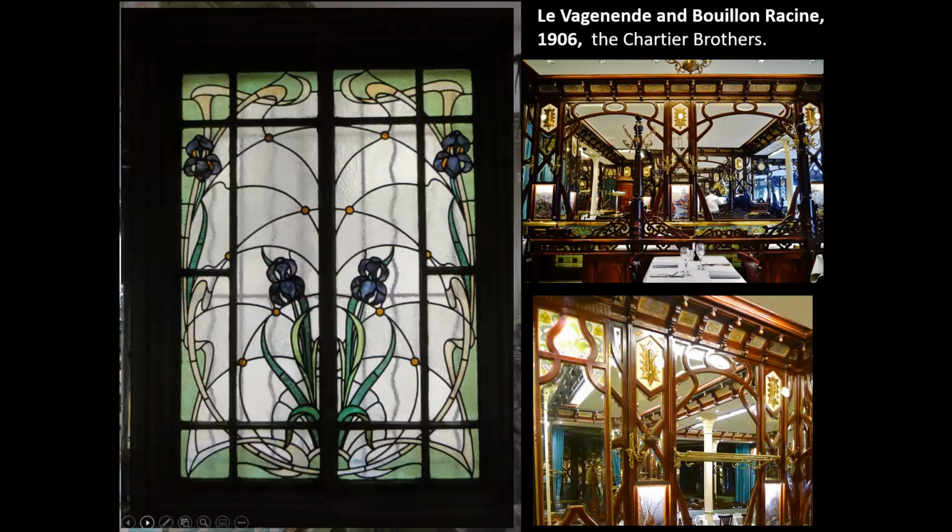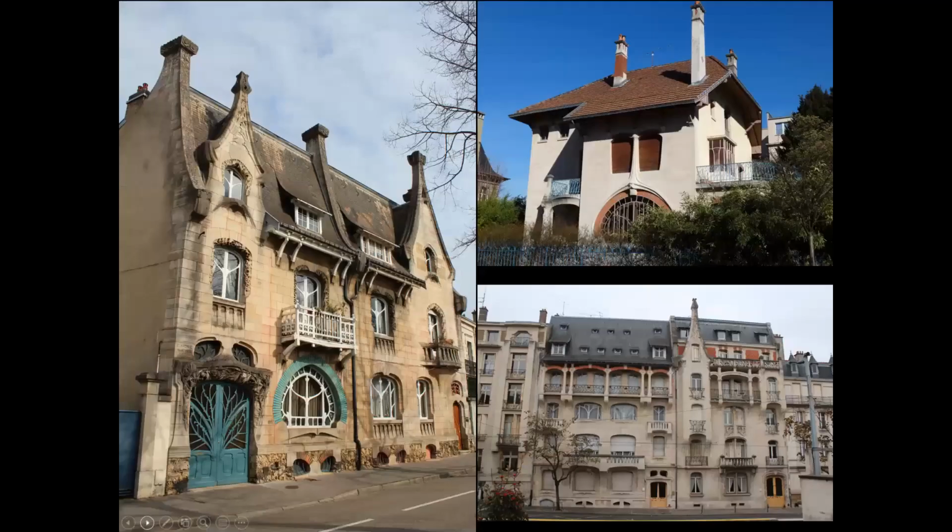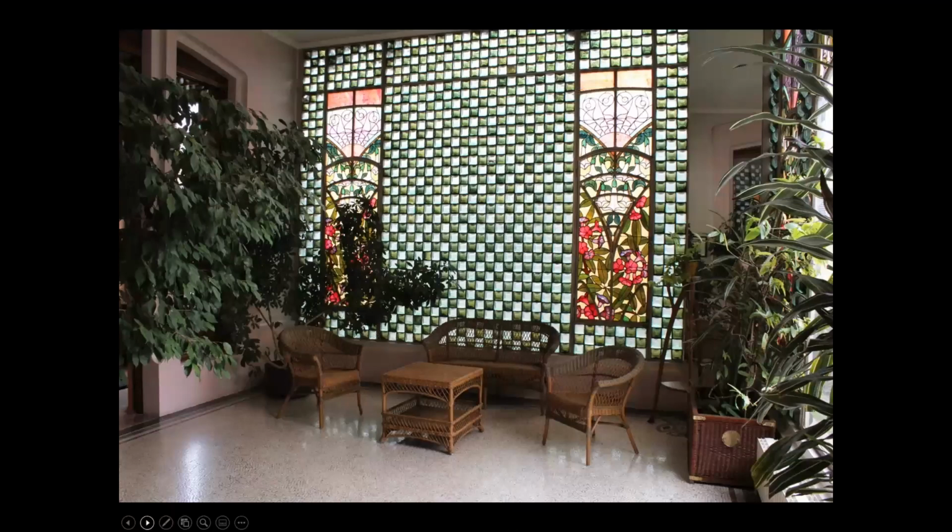Stained glass. So I want to just end with the reasons that I love Art Nouveau so much. It's all the decorative elements. So if you had a house, it could be an individual maison at the top. It could be semi-detached on the left, or you could have an apartment. But you are likely to have a winter garden using all the latest technology. This is one of the winter gardens in Nancy. This is actually the Maison Bergeret again.